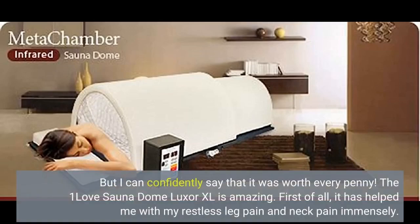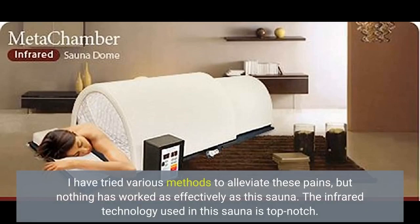But I can confidently say that it was worth every penny. The 1Love Sauna Dome Luxor XL is amazing. First of all, it has helped me with my restless leg pain and neck pain immensely. I have tried various methods to alleviate these pains, but nothing has worked as effectively as this sauna. The infrared technology used in this sauna is top-notch.